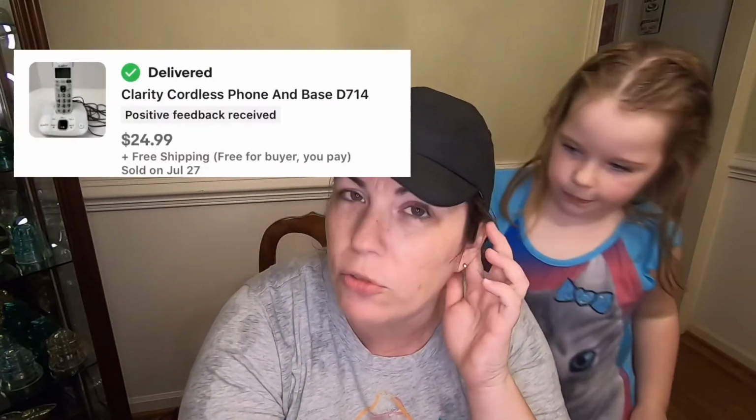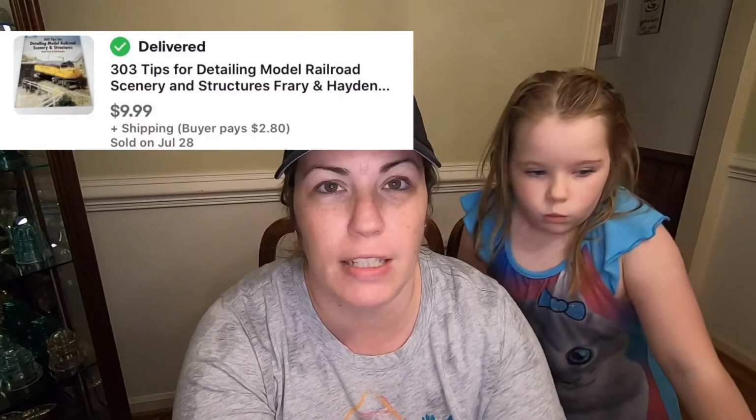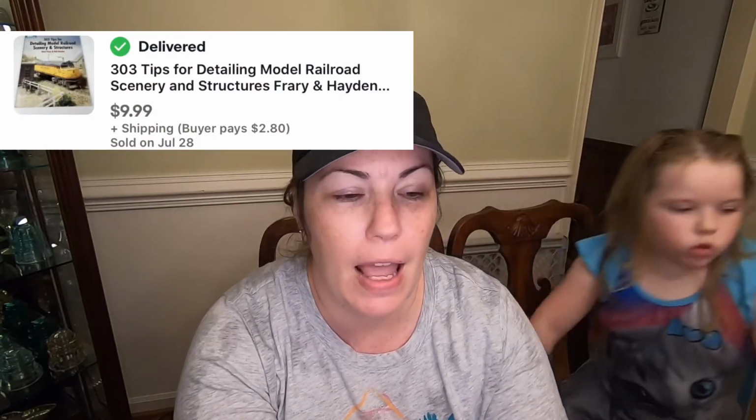Okay, so first we sold a Clarity cordless phone and base. This I purchased at our local thrift store for $1.99, and it sold for $24.99, and I paid shipping on that. Next, I sold a 303 tips for detailing model railroad scenery and structures. So that sold for $9.99 plus the buyer paid shipping. And this I got for free from a place that had a bunch of magazines and books, like little booklets and things like that for free, that I just kind of went through and pulled some things.